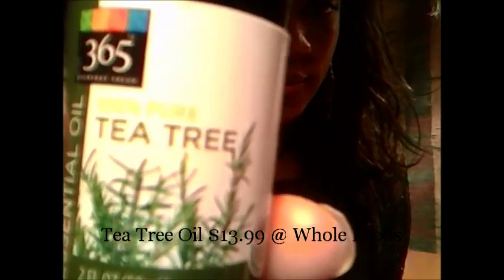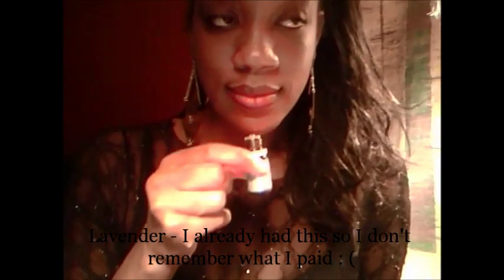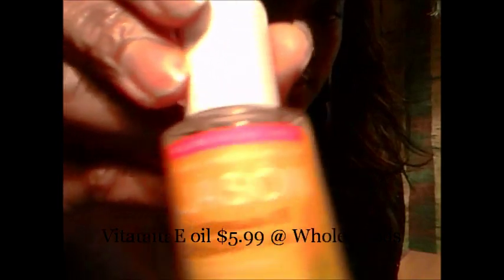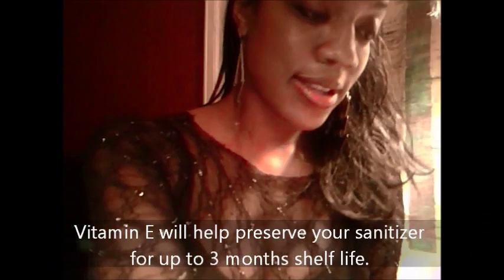This is 16 ounces, but you don't need that much. And you'll need tea tree oil as well. You're also going to need some lavender oil. This is organic lavender oil that I have here. It smells so good. Yes, lavender oil will put you to sleep, so you have to be careful. You'll also need some vitamin E. And that is really optional, but that is to preserve the shelf life of your hand sanitizer.